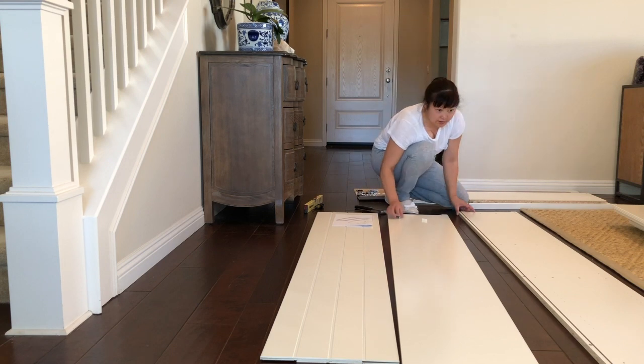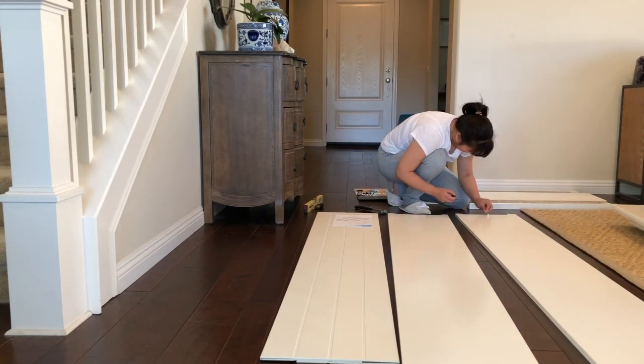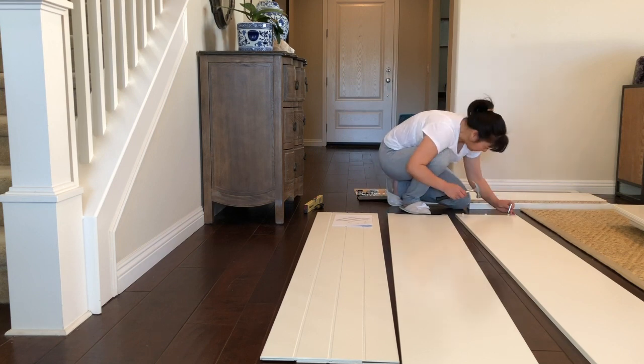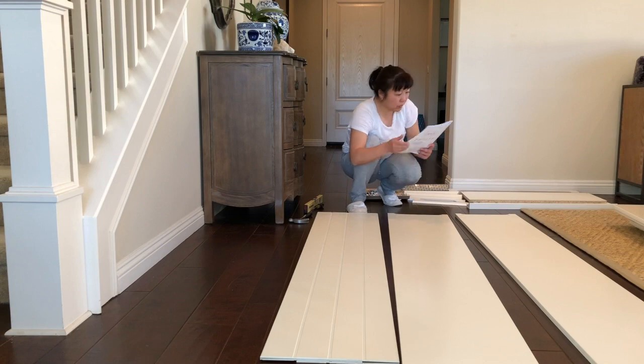There are 2 kinds of shelf, same size, but they are different. So make sure follow the drawing to use the correct one.